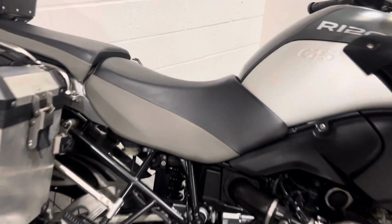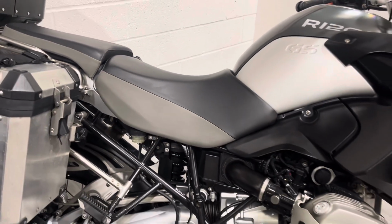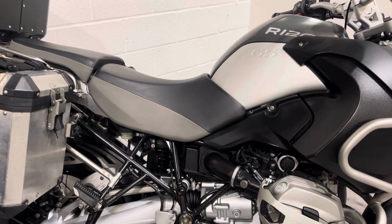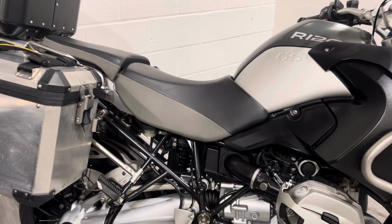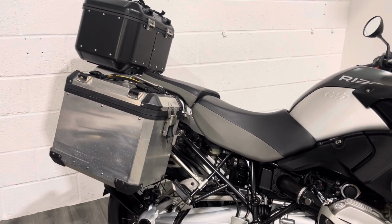I think on this model these are slightly height adjustable, but I will need to double check on that, so ask us if you do inquire about the bike. Really comfy bike for touring purposes. I know some people do take them off-road, but for me this is an out-and-out tourer. If you're going across country, across Europe and stuff like that, this is definitely the one to have.